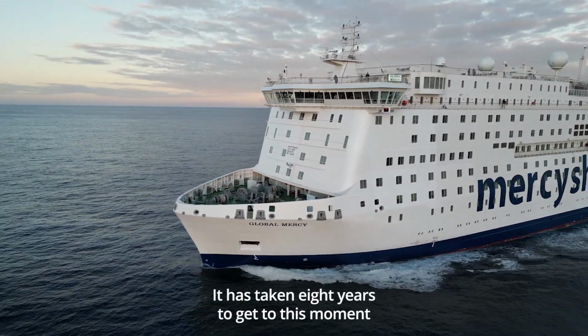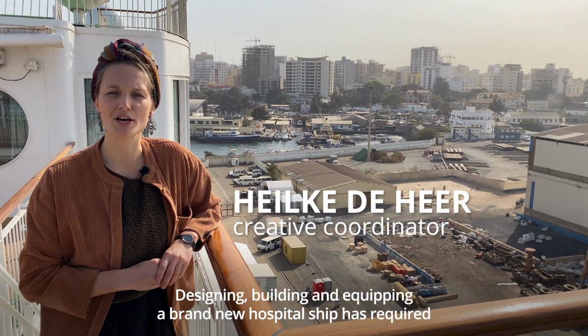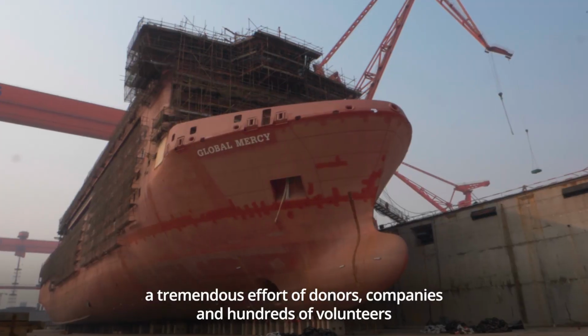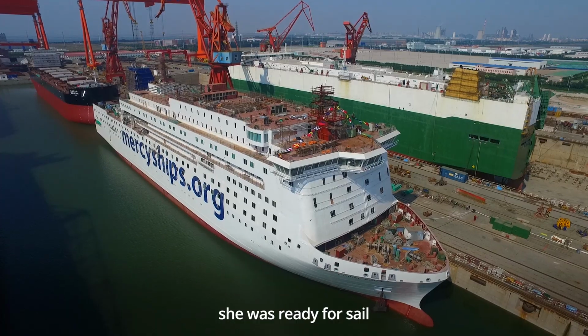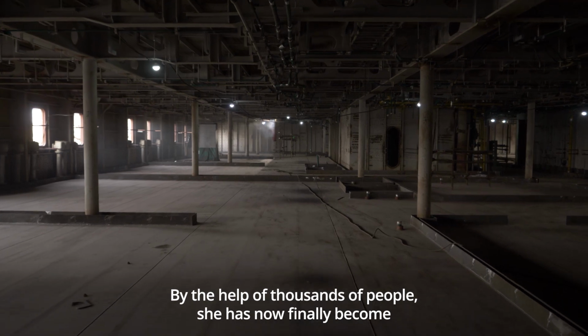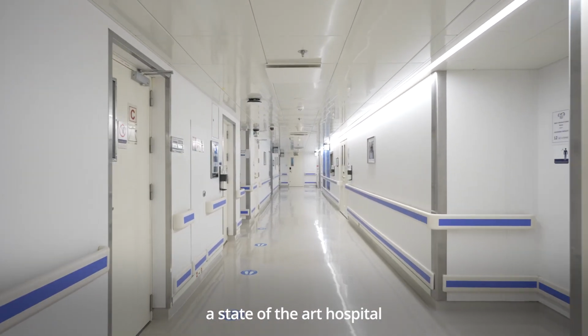It has taken 8 years to get to this moment. Designing, building and equipping a brand new hospital ship has required a tremendous effort of donors, companies and hundreds of volunteers. When the Global Mercy left the shipyard, she was ready for sail, but not yet for patients. With the help of thousands of people, she has now finally become a state-of-the-art hospital.